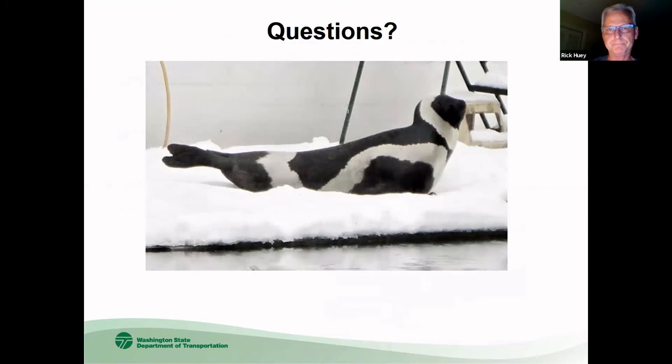Okay, thank you. Rick, we have one question. Is the new terminal going to have one slip or two? I believe the new terminal has one slip like the current terminal.